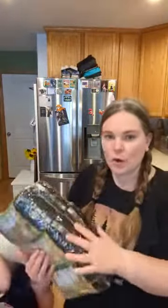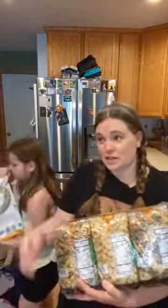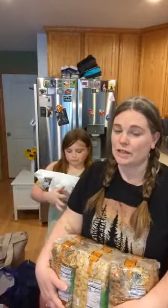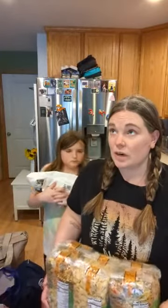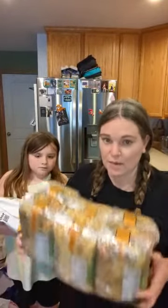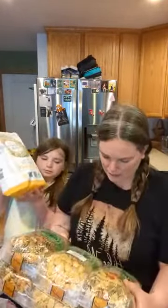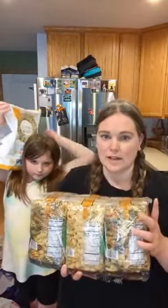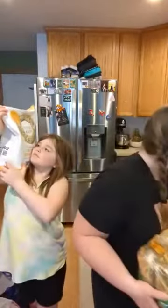So I usually get a lot of our stuff on Azure Standard, but the pastas have been kind of selling out, and I think it's because everybody's trying to stock up. And actually, the last time we were at Costco, they didn't even have these. And the organic pasta at Fresh Thyme was completely gone. So I grabbed the pack. They are 17.6 ounces each, and there are 6 of them in this thing.